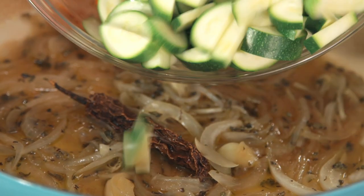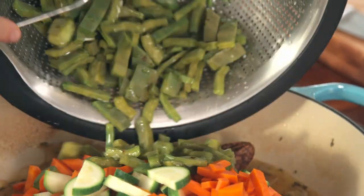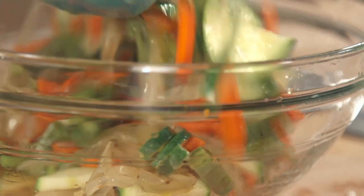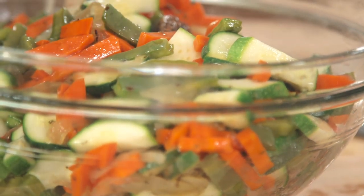Now, toss our crispy veggies with this pickle that has been sitting there, and then that pickle just dresses everything. This is gonna be a memorable salad. This is not gonna be like, oh, one of those salads. This is gonna be a great salad. You can eat this hot or you can chill it and eat it later.